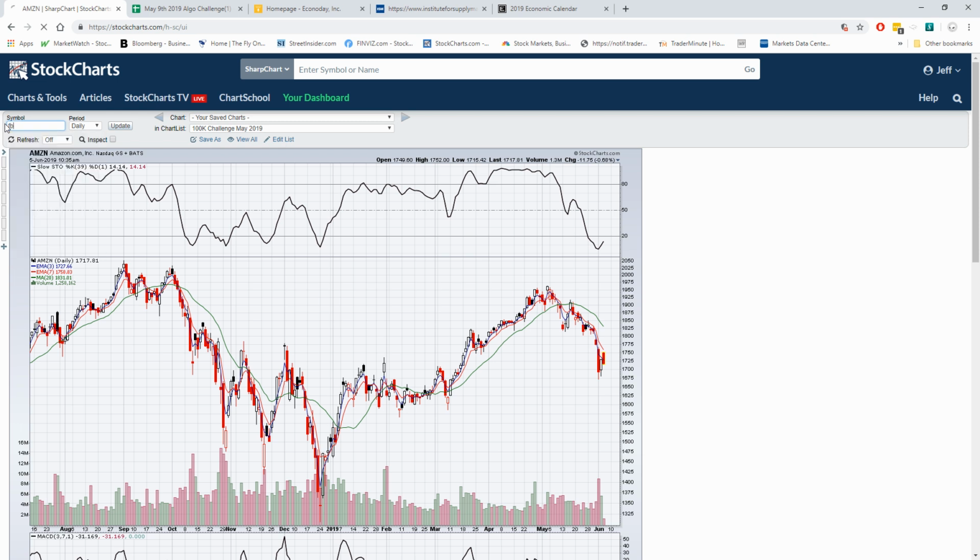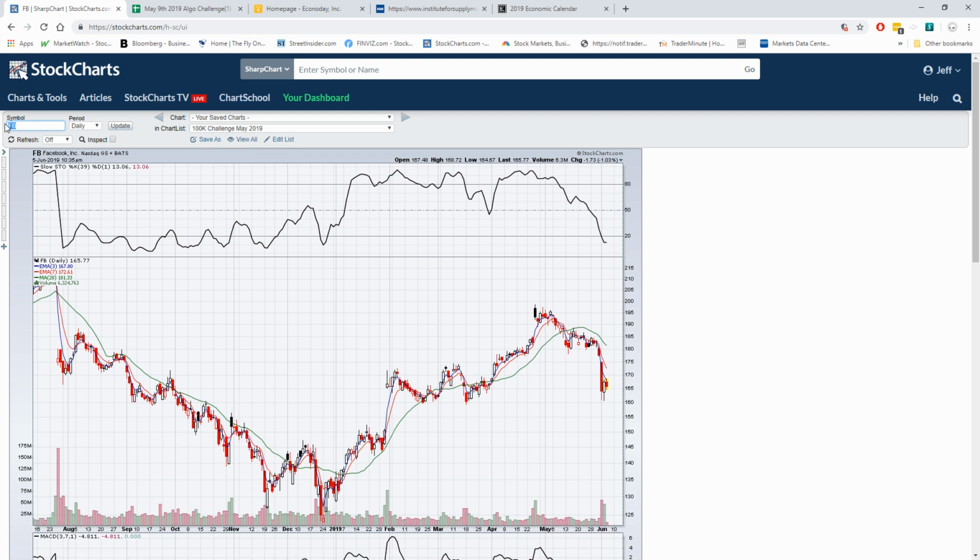These stocks are getting sold here today. Facebook's of the world there. I don't think it's a death knell for them or anything like that. But we are seeing that action here. All right.